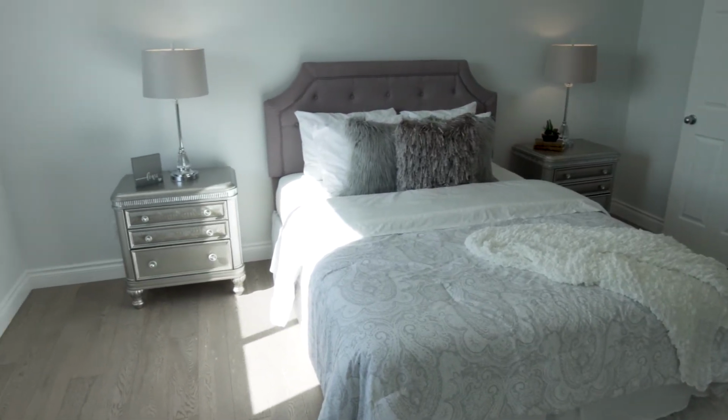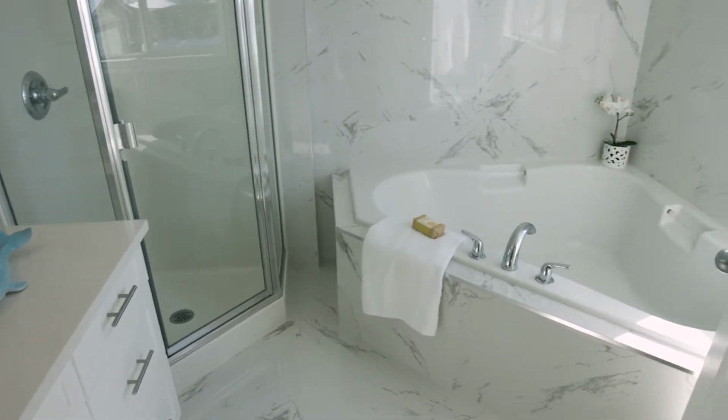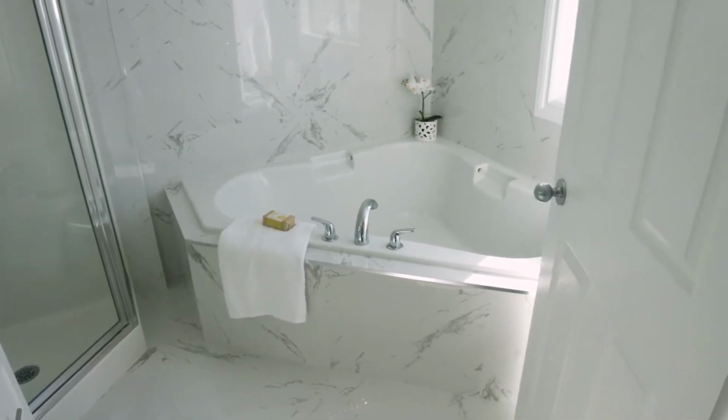One of the most unique features to this home is the master bedroom. It's lofted above the garage. It is naturally lit. It has a beautiful spa-inspired ensuite with marble countertops, a soaker tub, and a walk-in shower.